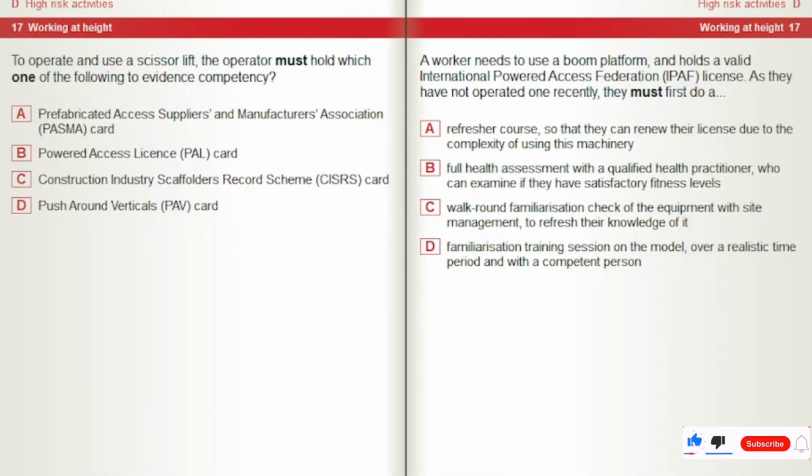To operate and use a scissor lift, the operator must hold which one of the following to evidence competency? Prefabricated Access Suppliers and Manufacturers Association PASMA card. Powered Access License PAL card. Construction Industry Scaffolders Record Scheme CISRS card. Push-around verticals PAV card.